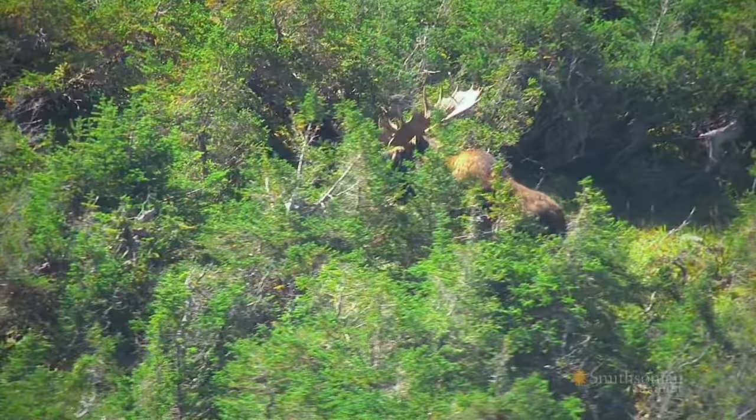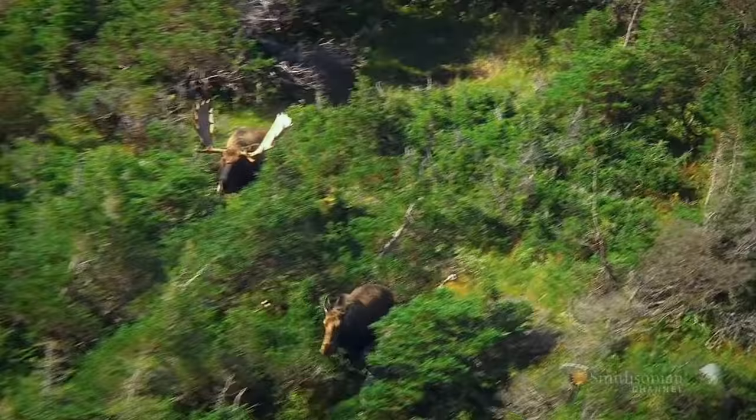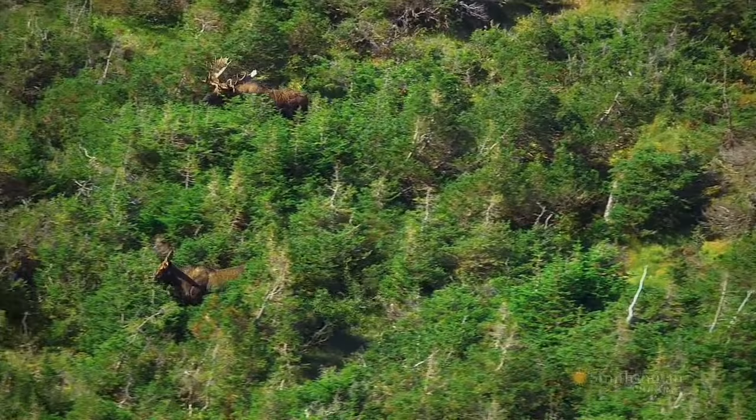A century after their introduction, moose have become part of the landscape here, with one moose for every four people on the island. Visitors come here from around the world to share in this spectacle.